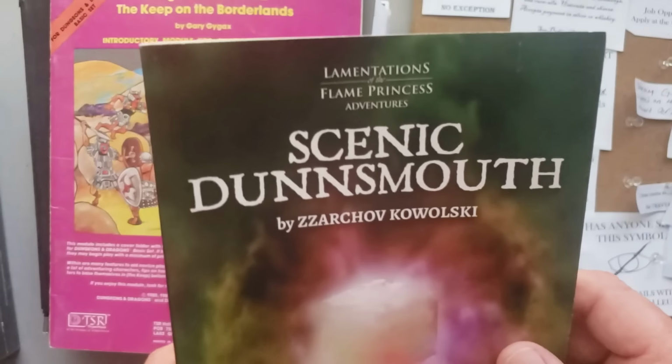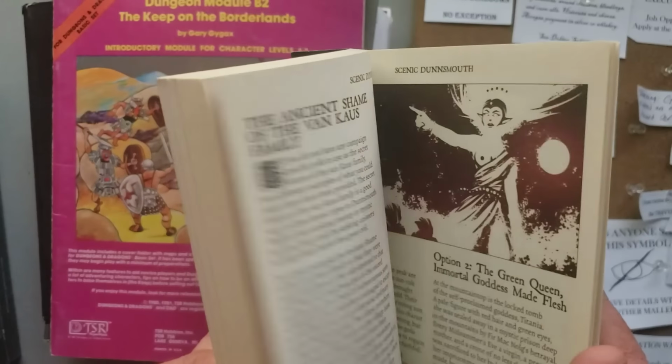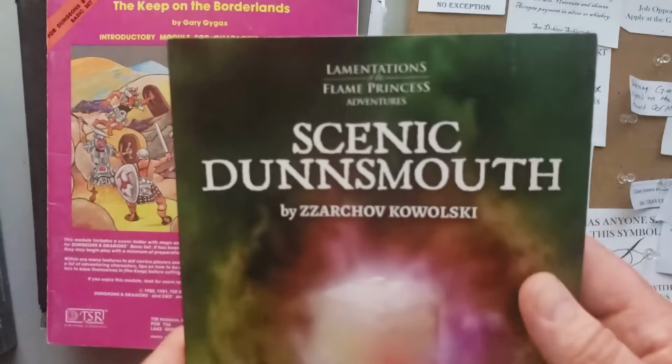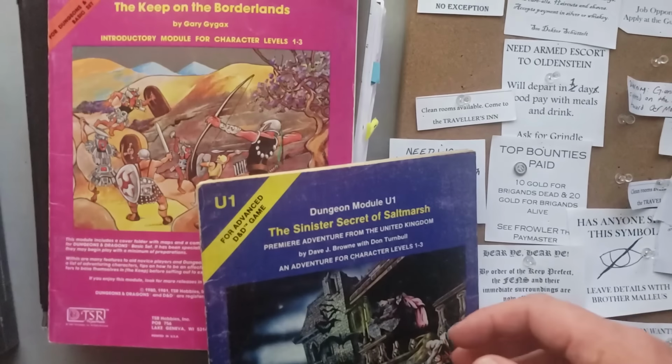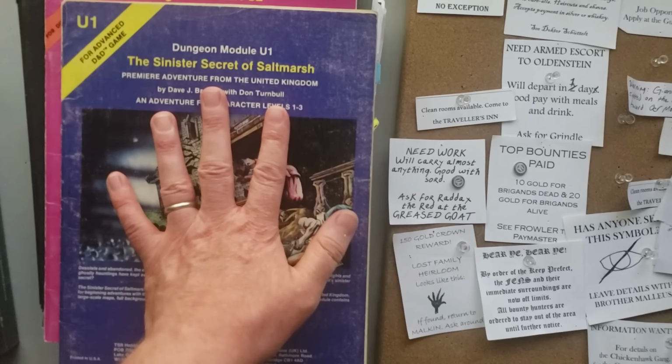So I love this adventure, and I really am hoping to run it one day. I haven't had a chance to run it yet. I've only read it. I'm just going to have to do it for a different group, not for my daughter. So in any event, most of the hints that I was dropping were about playing through the Sinister Secret of Saltmarsh.